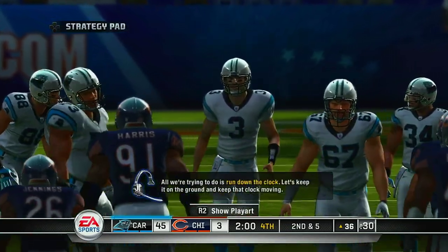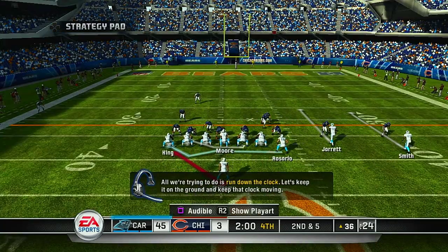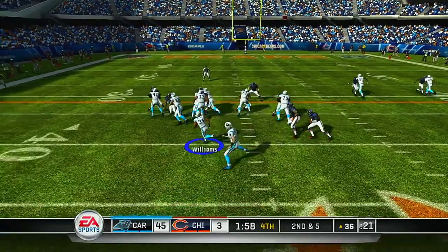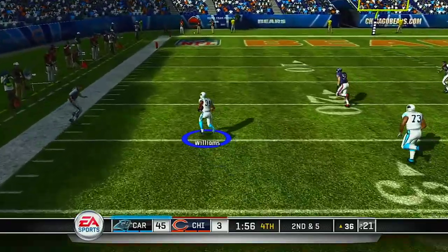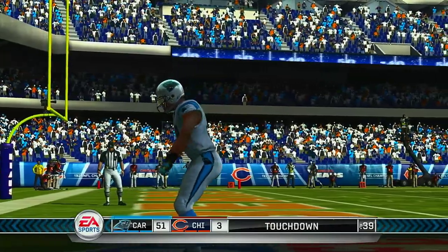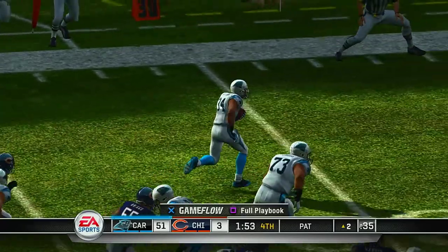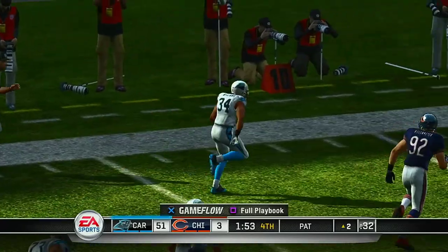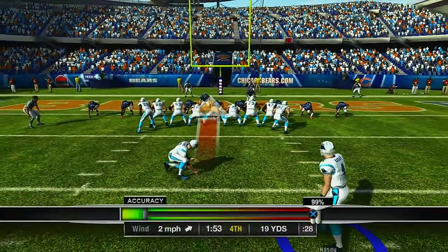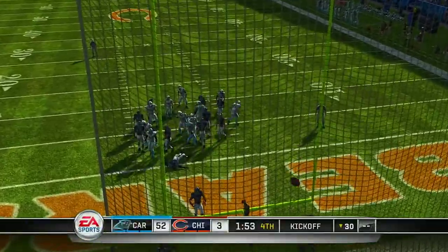Okay, all we're trying to do is run down the clock. Let's keep it on the ground and keep that clock moving. Hands it to the back. And he's gone! Next stop, Pater! D'Angelo Williams didn't exactly explode on the scene in the NFL, but now that he has become a little more settled in the league, we're starting to see some of the explosive plays that he's known for.